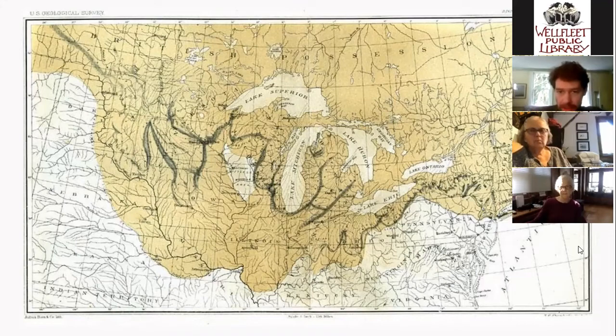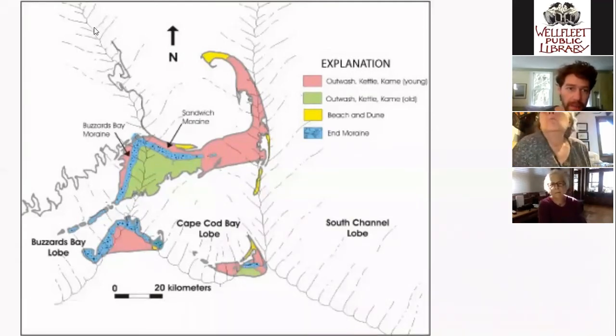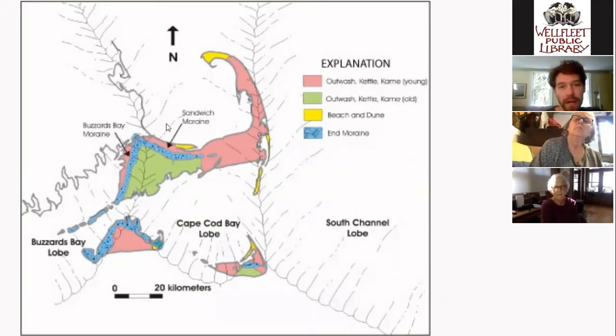And the reason I'm bringing this up is because this has everything to do with our soil, right? As we get closer into Cape Cod, you see these kind of spinal columns that are created by the glacier. Here in the blue, we have these two moraines, the moraines zoomed in. And the rest of Cape Cod is basically an outwash. As the glacier melted, everything washed out and turned into these deltaic landscapes.